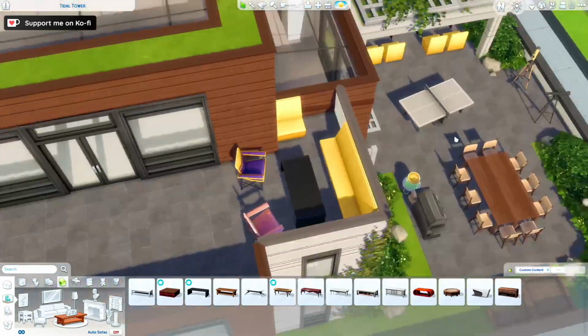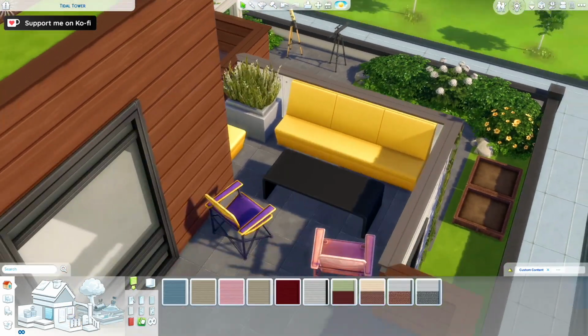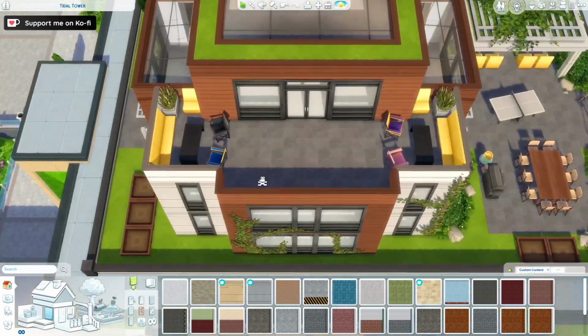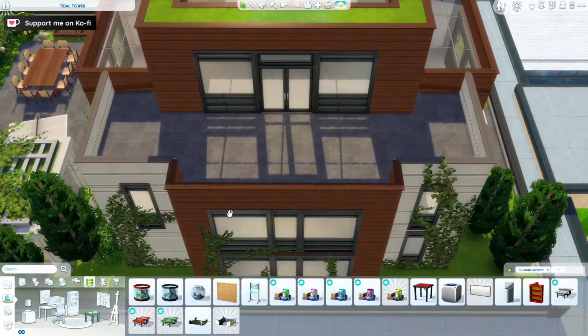I'm adding here some study nooks. It could be a hangout spot as well, just for fun. But you could also take your Sims up here to study, maybe do a study group if that's a thing, because I have no idea.